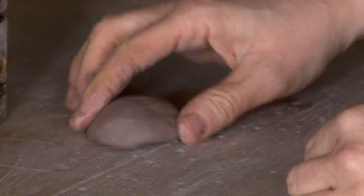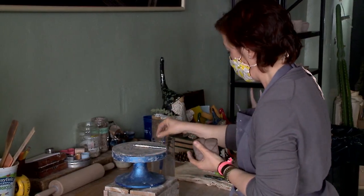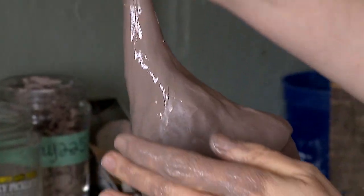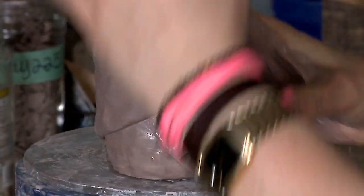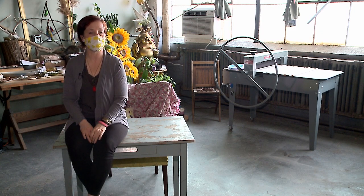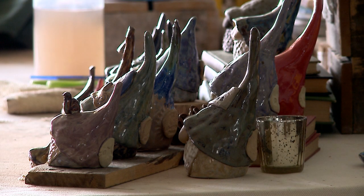I've kind of had a little secret love for them, so I figured, why not? Gnomes are fun. They bring good energy, and they're kind of mischievous and fun, so I like gnomes. It's usually a glaze color or a glaze combination that I see that will inspire somebody or something that I want to do, and then I just let them create themselves.